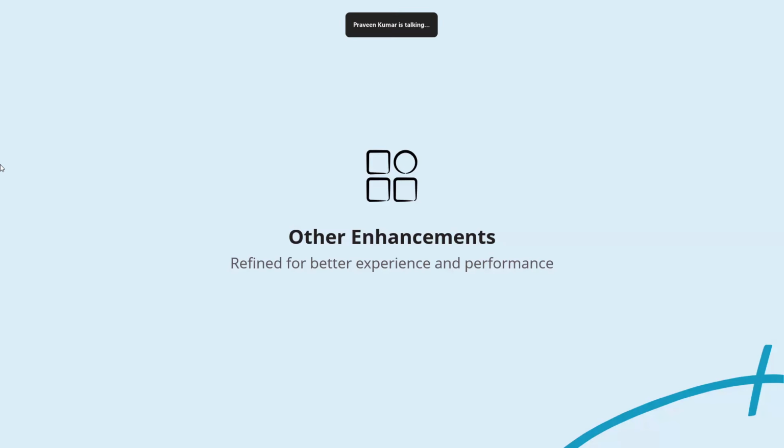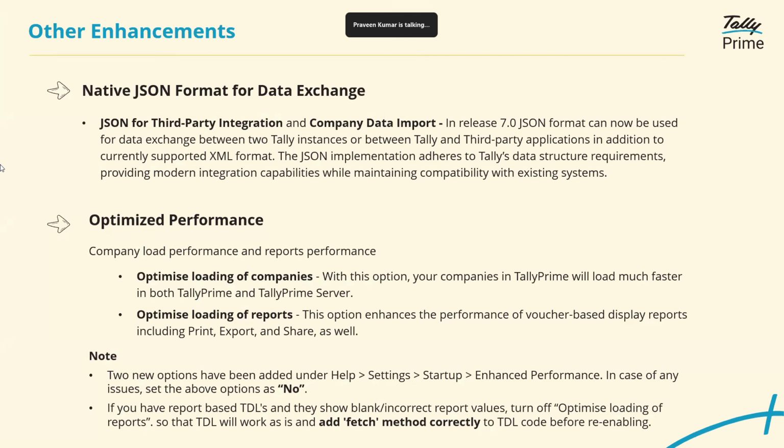So what are the other enhancements that we have embedded into the latest version, right? Let's take a look. So now if you do have any native format of JSON for the data exchange between Tally as well as the JSON format. So yes, in release 7.0 onwards, you can use the JSON format for data exchange between Tally instances or any third party applications for that matter. And yes, we are going to continue supporting the XML format, of course.